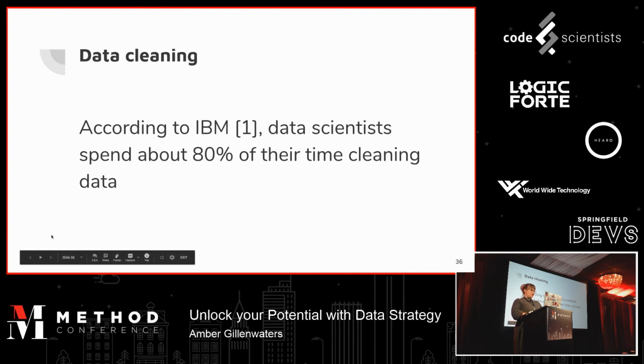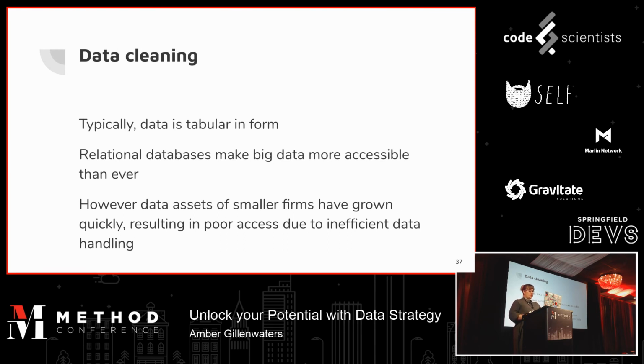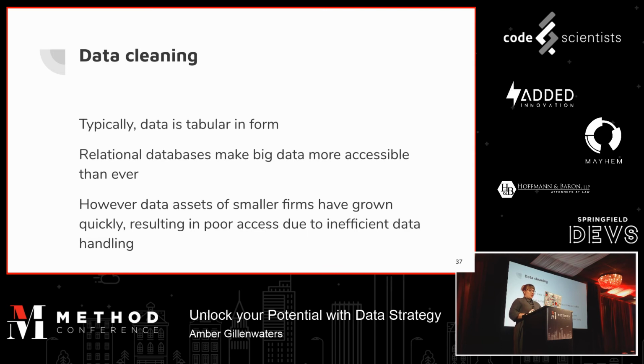But it's important to consider your data engineering and your structure. So typically, data is tabular in form, so in tables. Relational databases make data a lot more accessible, a lot more fast and efficient to process. But in smaller firms, the data assets have grown so quickly that the data handling is very inefficient. So I think that's where a lot of firms are now.